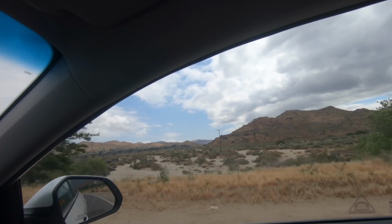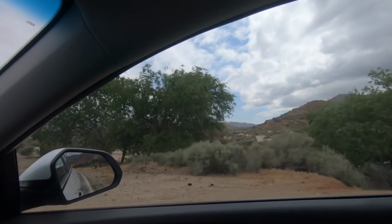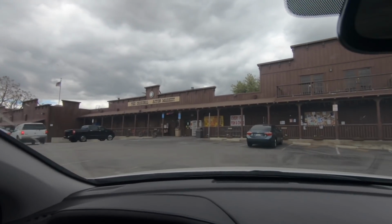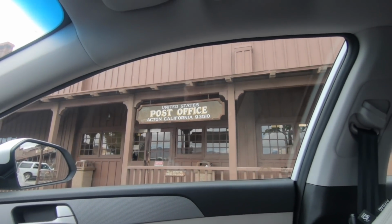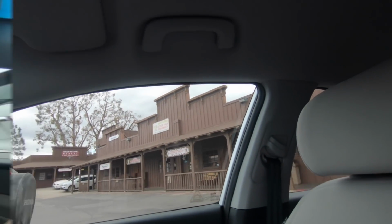There's a lot of horse ranches up in the hills in Acton, California. They're pretty much everywhere you look. There's one of the little markets, and then there's a newer one that we just went past that I didn't get a shot of. And we got the post office. We'll run these in real quick and we'll be on our way. Okay, so now we're leaving the post office.